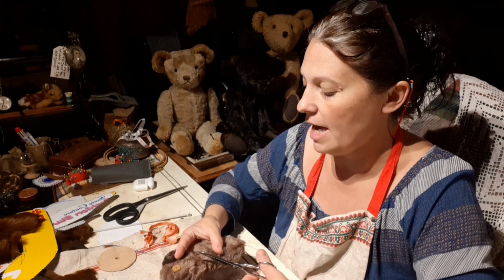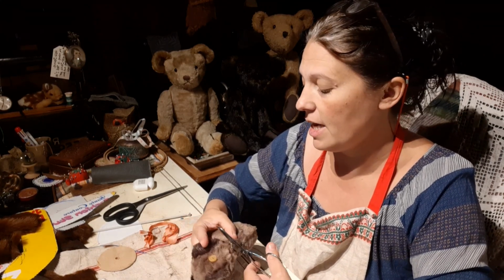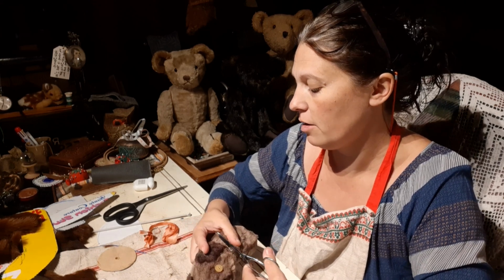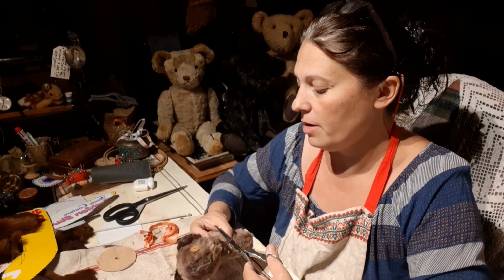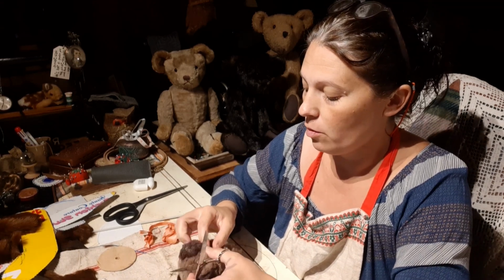I've also his head. Look away if you're squeamish. We're going to have to remove his head. His head has been stitched on as well, so he's going to be in 4 pieces. Oh, that's interesting. He's got wool in him. Oh, and it appears to be a sock. We shall have a look.